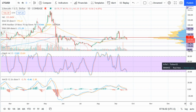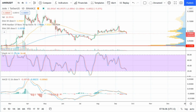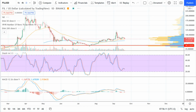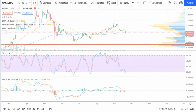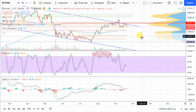And if we just run on through the line, we're going to see the same thing with all of these projects. The stochastic across the board on everything is looking ugly on the 1 day chart. Wow, I'm just, boy, I don't know what else to say about this. This is amazing. Now, where is it going to go from here? Well, let's just jump up to Bitcoin and focus on this as we close out.